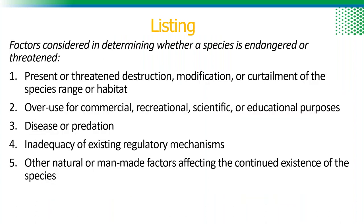Listing. Factors to be considered in determining whether a species is endangered or threatened are the present or threatened destruction, modification, or curtailment of the species' range or habitat; overuse for commercial, recreational, scientific, or educational purposes; disease or predation; inadequacy of existing regulatory mechanisms; and other natural or man-made factors affecting the continued existence of the species.